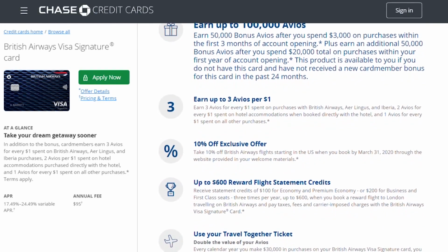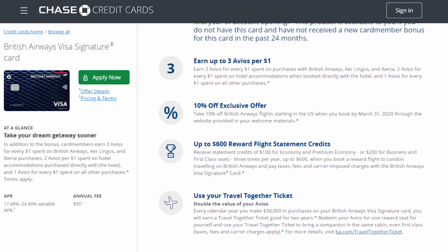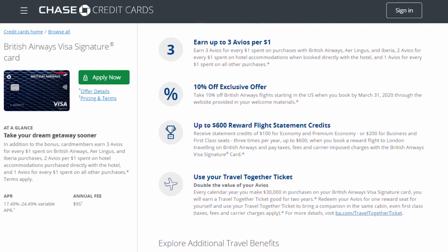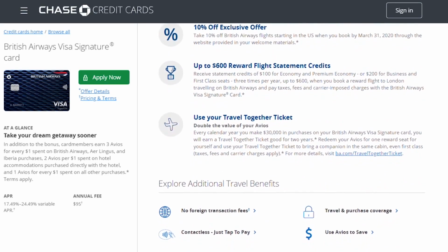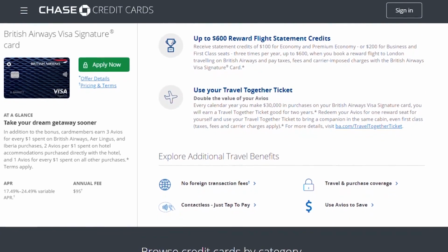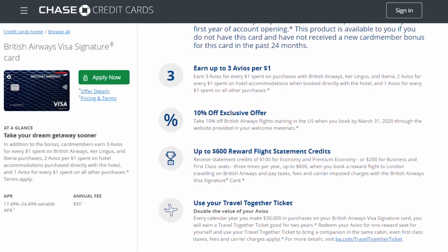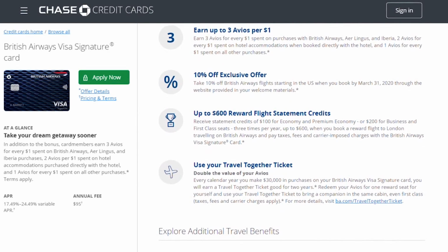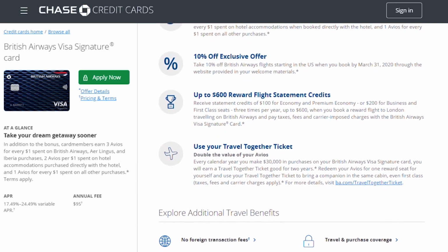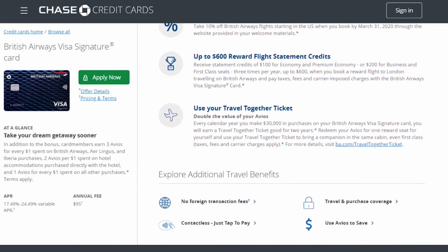You're also going to get 3 Avios points for every dollar spent on British Airways, Aer Lingus, and also Iberia, then 2 Avios points per dollar spent on hotels purchased directly with the hotel, and 1 point everywhere else. And there are a few other benefits with this card: no foreign transaction fees, and if you want to fly to Europe by March 31st, 2020, you're going to get 10% off all British Airways flights that start in the US but could actually go anywhere. And if you spend $30,000 on this card within a calendar year, then you'll get the British Airways version of the companion pair, called the Travel Together ticket. So this could be good.